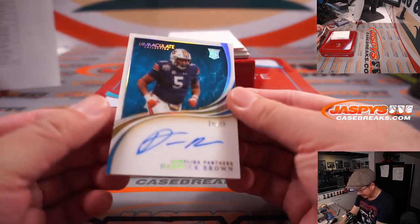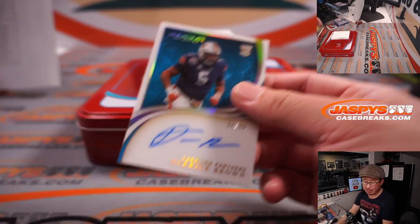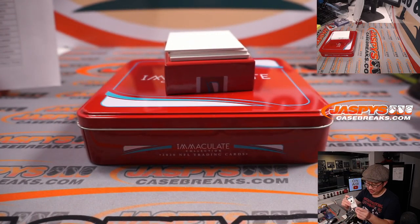We got Derrick Brown, 16 out of 25. Derrick Brown autographed for Carolina. Josh with the Panthers.